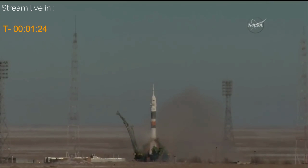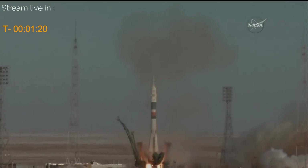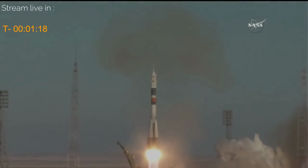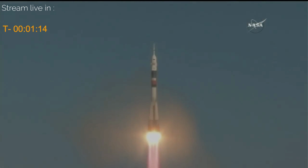With that, we see the fires lit, the engines start to roar, and lift off. Scott Tingle, Anton Shkaplerov, and Norishige Kanai on their way to the station.